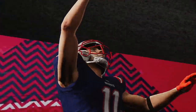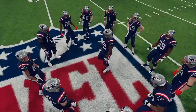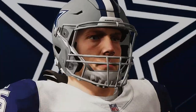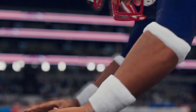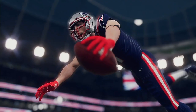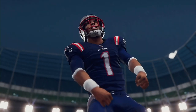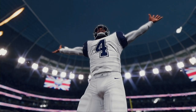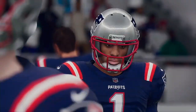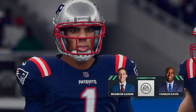Tonight, from Tottenham Hotspur Stadium in London, England, it's the NFL International Series on EA Sports. Patriots taking on Dak Prescott and the Dallas Cowboys. EA Sports coverage of the National Football League is on the air. Straight ahead, we've got a good one on tap here between the Dallas Cowboys and the New England Patriots.